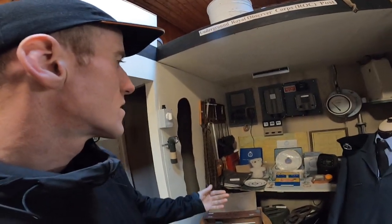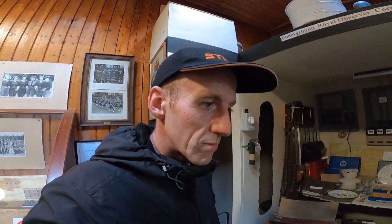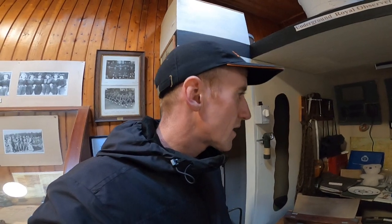But also they were monitoring the nuclear fallout as well as the size of the explosion, but also weather conditions around as well to try and understand where the radiation would go. All these bunkers were linked together and then also connected to a master post, and then the master post was connected to a main Cold War rotor bunker.